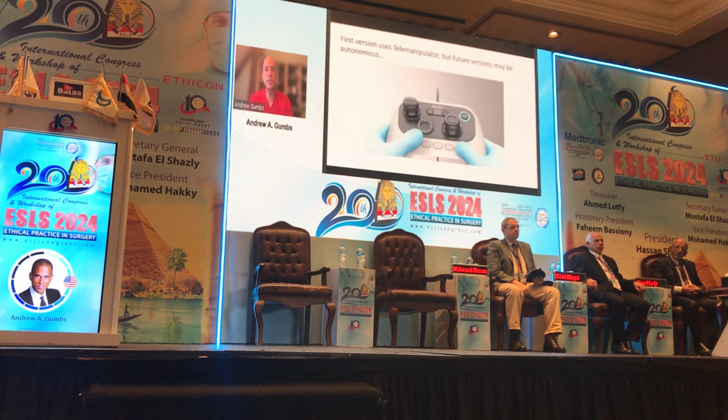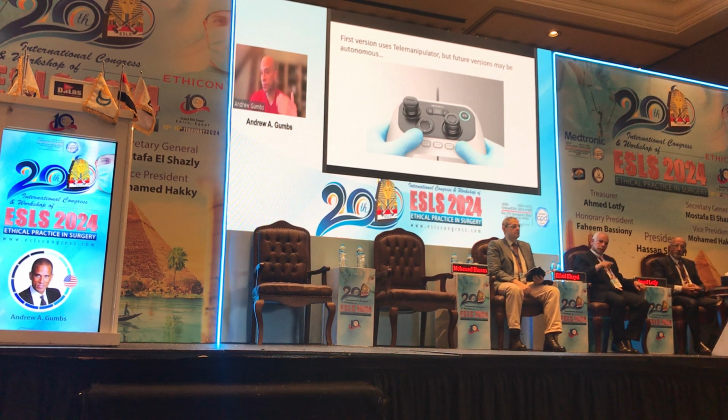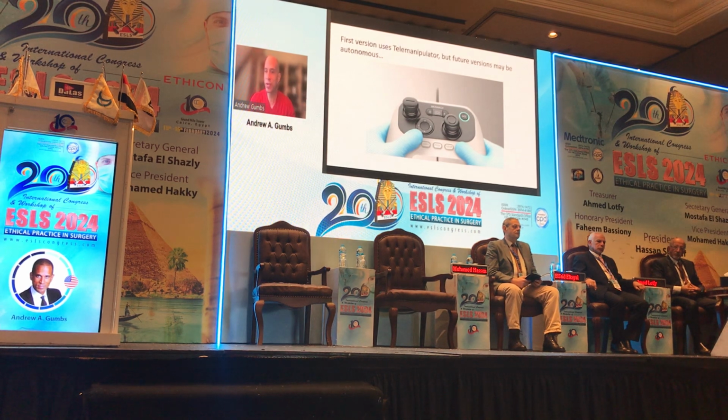But as you can see, it's really just a telemanipulator where the bronchoscopist or the thoracic surgeon controls the device. But really, this is the first iteration, and as newer navigation methods are developed, fully autonomous navigation during endoscopy is really probably going to occur in our lifetime.